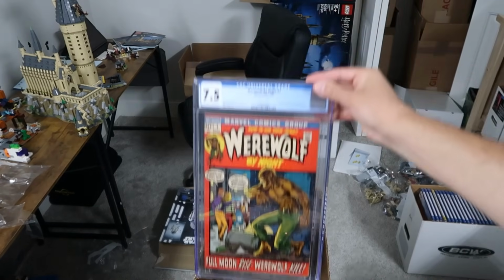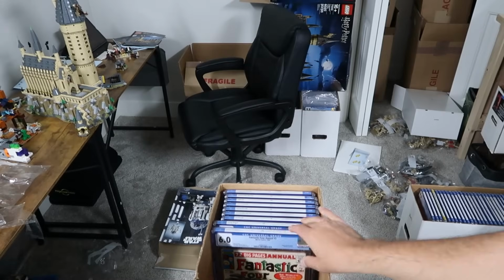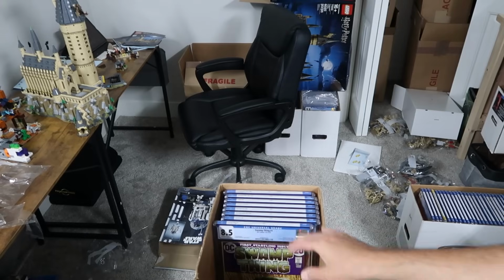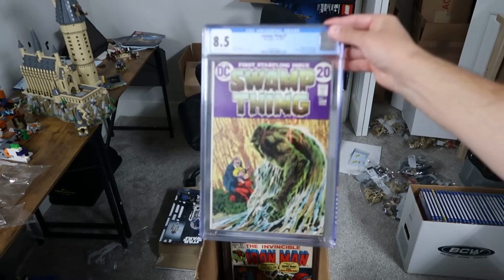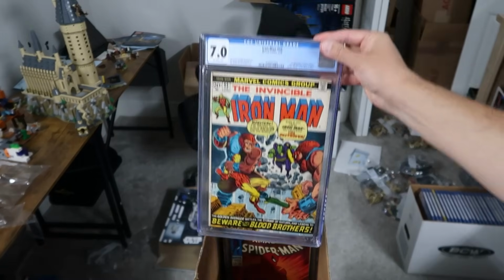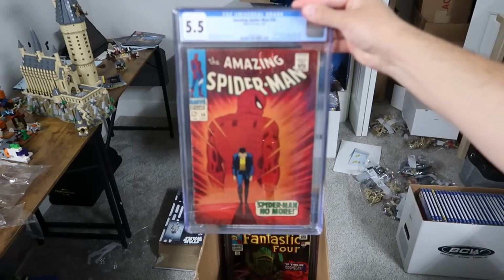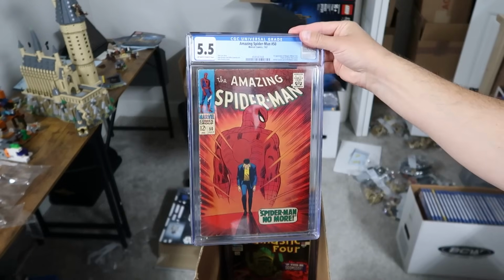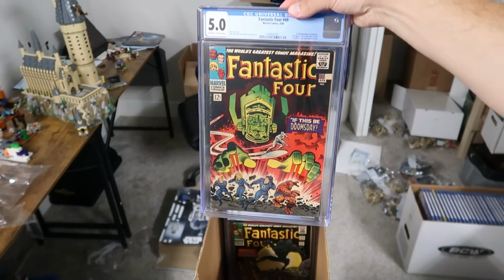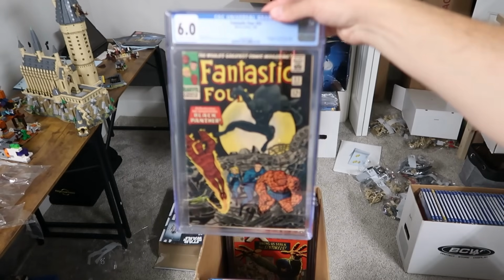Werewolf by Night #1, Fantastic Four Annual #1 in a 2.5, and #2, one of my favorite Doom covers of all time, Swamp Thing #1 in an 8.5, Iron Man 55 in a 7.0. Amazing Spider-Man number 50, that classic John Romita cover and the first appearance of the Kingpin. FF 49 in a 5.0. FF 52 in a 6.0.